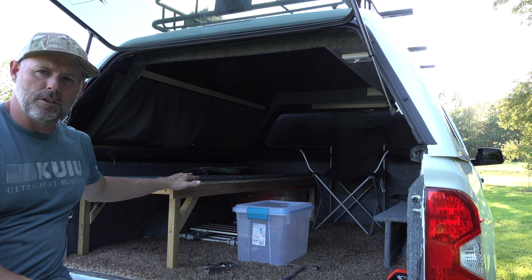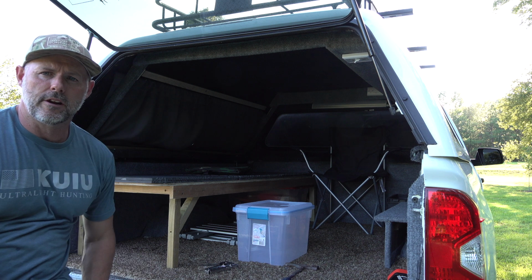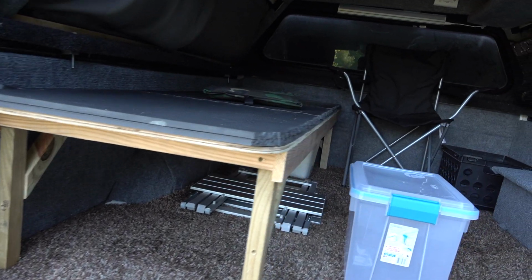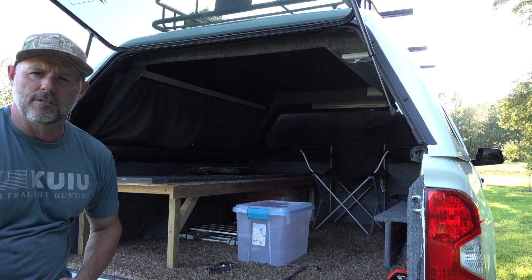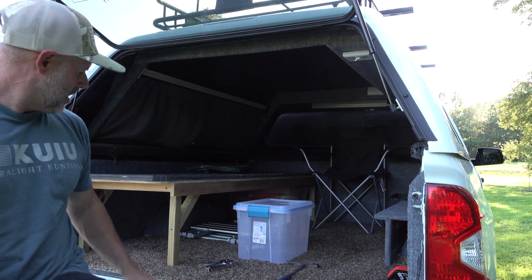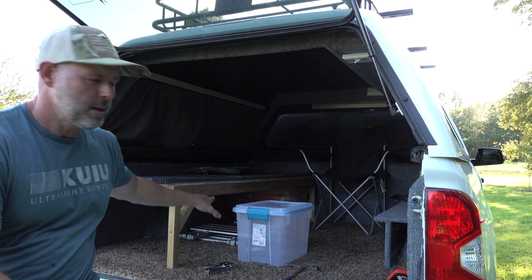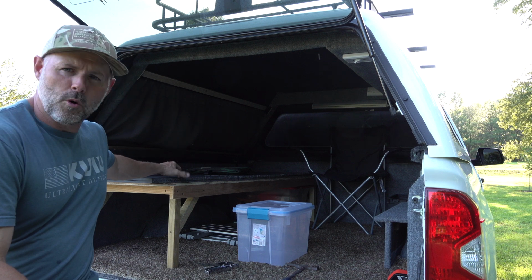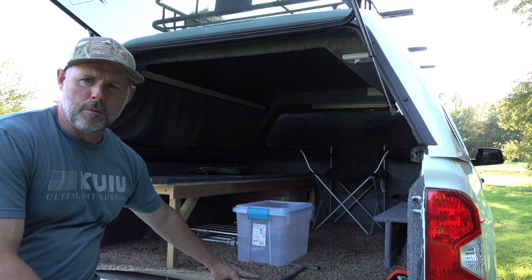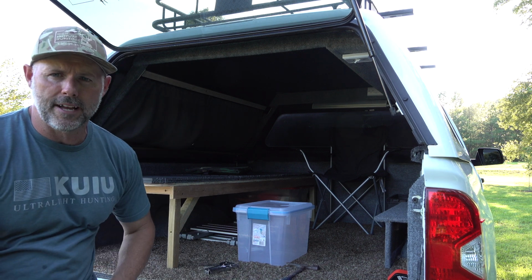I built it tall enough so that I can put my totes underneath it that'll carry stuff such as my camping gear, cooking equipment, lanterns, you know, toilet paper, paper towels, things of that such. And it's high enough I could put all that under there. And I put some more of these foam cushions like I used on the mat down here to cushion it, and then I'll have a mattress on top of it, sleeping bag, and etc.